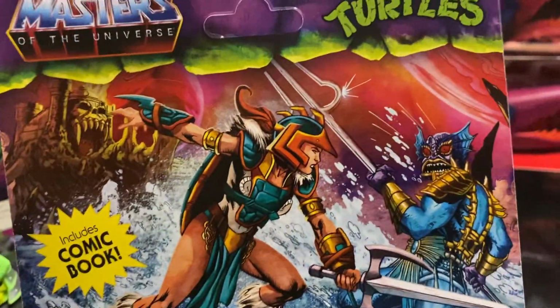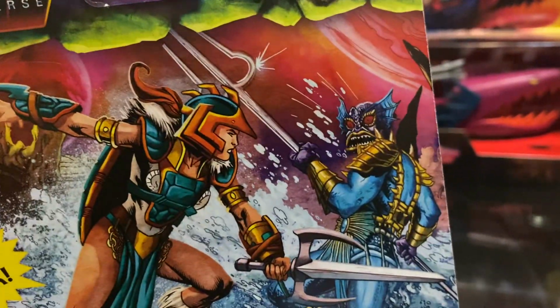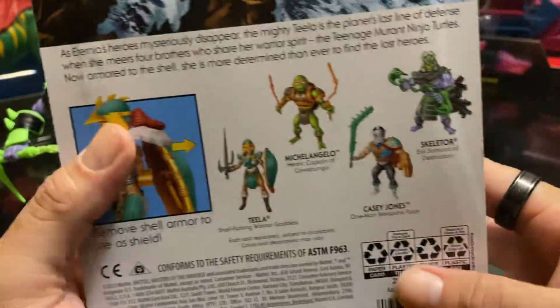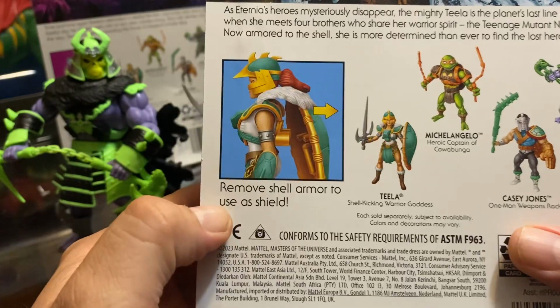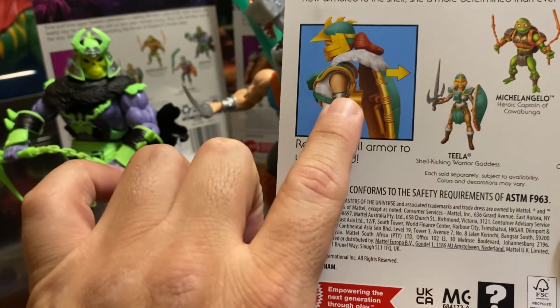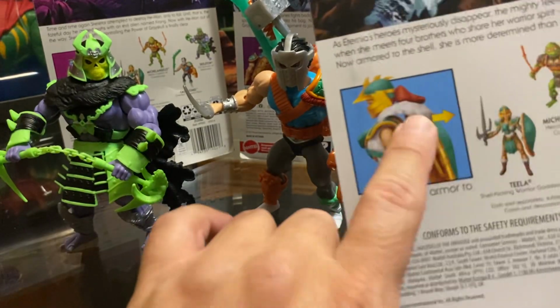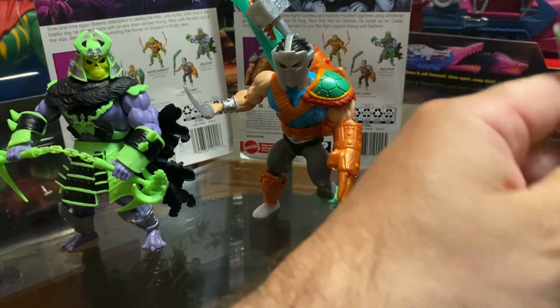Oh man, this is great. I needed somebody to be fighting that merman, and now I have her. So yeah, all the stuff that you can, I guess you can put the shell on behind her, in her bag over here. It's gonna go into those two holes. Let me check the figure out.